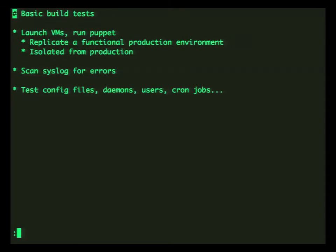All right, for our system tests, we start with just basic build tests. We launch a bunch of machines, you saw that diagram. We launch a new controller and a backup server and then a whole web stack. And we start by making sure that they built right. We look for Puppet errors in syslog. Apache is supposed to be running. Is the cron job there? crontab -l piped to grep.